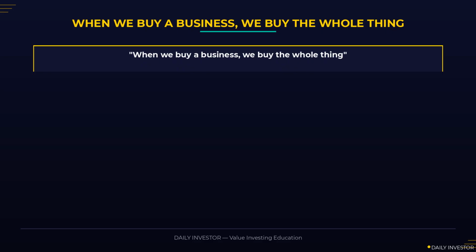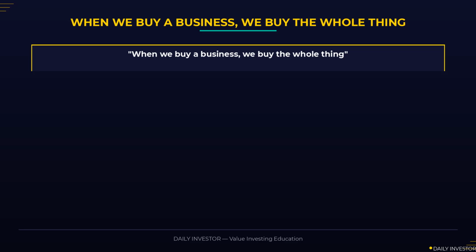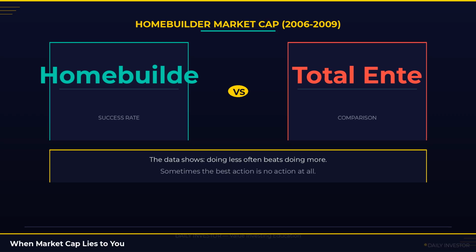And here's the part most retail investors miss completely. The valuation ratios you read on stock screeners, like price to earnings, they use market cap. But the smart ratio? It's EV to EBITDA. Enterprise value divided by earnings before interest, taxes, depreciation, and amortization. It cuts through the capital structure. It tells you how expensive the actual business is. Not just the stock.